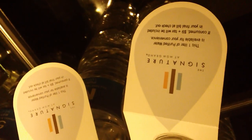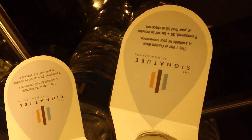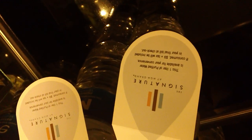I want to show you this in case you actually didn't read it. If you consume this 1 liter of purified water, it's not even spring water, you're going to be charged $9 plus tax. $9! I mean, not 2, not 3, not 4, not 5. $9, just a joke. That's where people go to the gym and just fill up. Oh, Lord. I mean, from here, CVS and Walgreens are a bit of a walk away. So before you come to Signature, get your water, okay? Otherwise, you're going to have to go to the gym.